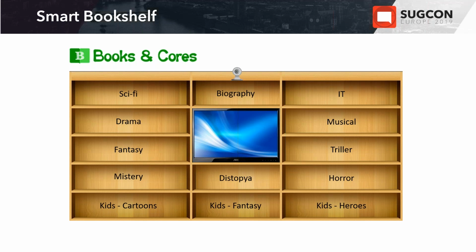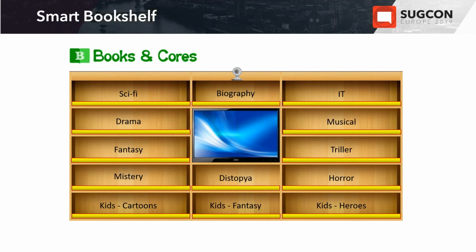As you can see, sci-fi, drama, fantasy, and there are LED strips that are signalizing each of these genres. So the idea here is that not only are we seeing books on screen, but also we're seeing lights showing what the genres are.